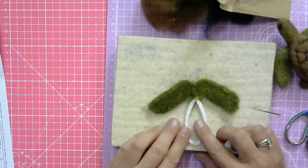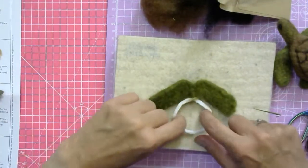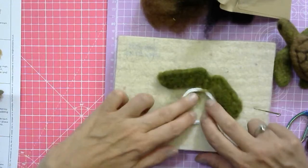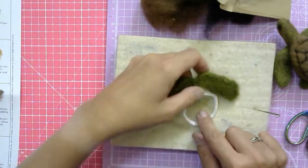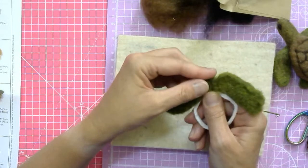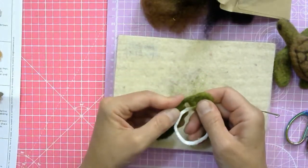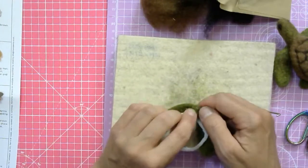Let's go back to the turtle, because the next thing that I need to do now is open up this ring to make it a nice round shape like this. And now you push the top of the circle forwards and the flippers backwards, so that the circle overlaps the flippers slightly. It's pushed back more like this.